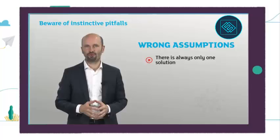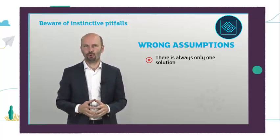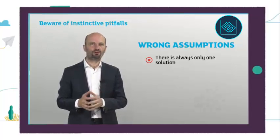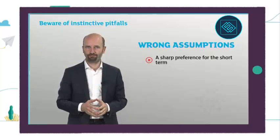That is why we need also to avoid another pitfall, to believe that there is always only one solution, and of course it's mine. Now, the game is usually more open. We need to refrain from judging too early what's good and what's not. Creativity matters in negotiation.